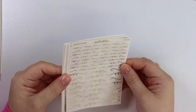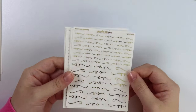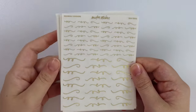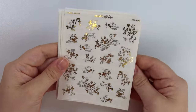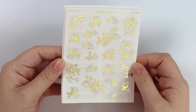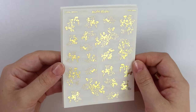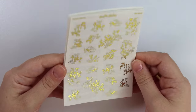Next we have these squiggle dividers. You get some bigger ones and some smaller ones on the sheet. Let me zoom in a little bit. So cute. Here we have these floral bricks. We did these last year and they were really popular for $2 Tuesday. And I have been nonstop getting requests to make these permanent in the shop. So your wish is my command.